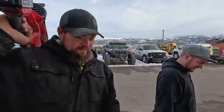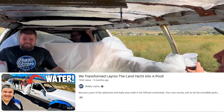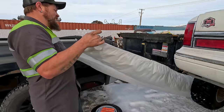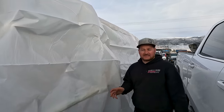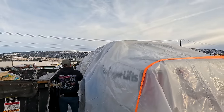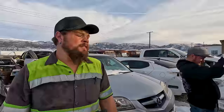Some of you may remember this plastic from the video building the Lamo into the mobile swimming pool. This plastic is what's going to protect the Lamo for the rest of this winter. Whoa, that is the end of the roll. One, two, three. This is perfect. Now let's just hope the straps are perfect. Are you going under or over? Over. I don't see it. Now I see it. And this is how you secure a tarp down on the Lamo. Okay, the Lamo is now covered and ready for the rest of this winter.